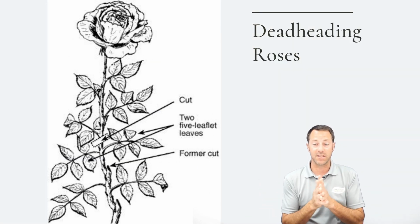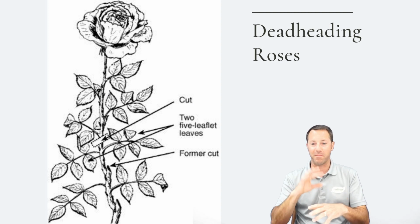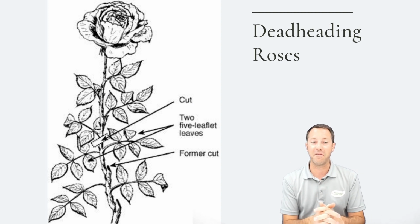So that's what we're going to talk about next is deadheading. And Katrina, you said miss pruning. You actually came in, I think, right around the time that we started. So you haven't missed much.